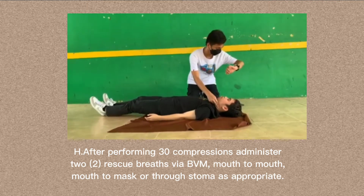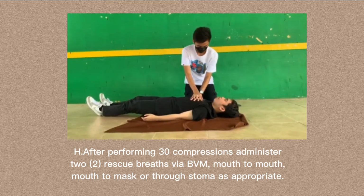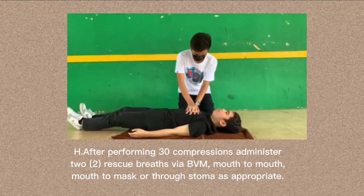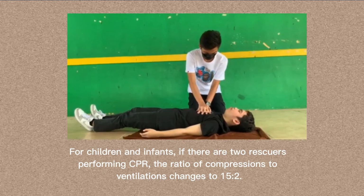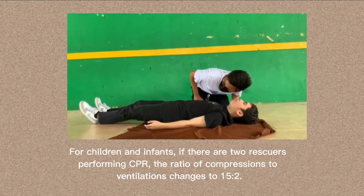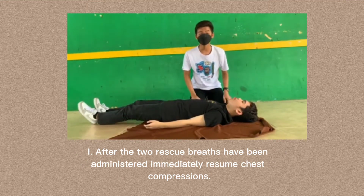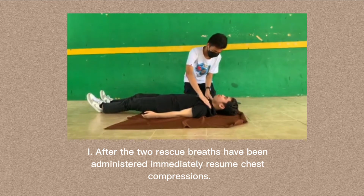H. After performing 30 compressions, administer 2 rescue breaths via BVM, mouth-to-mouth, mouth-to-mask, or through a stoma as appropriate. For children and infants, if there are 2 rescuers performing CPR, the ratio of compressions to ventilations changes to 15 to 2. I. After the 2 rescue breaths have been administered, immediately resume chest compressions.